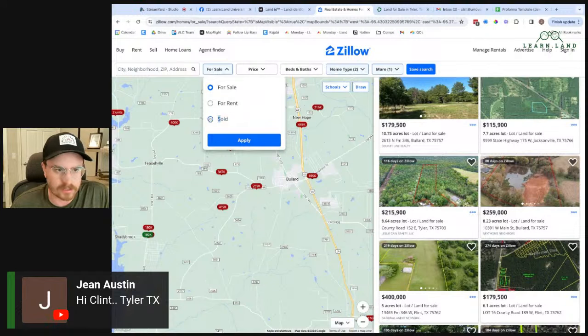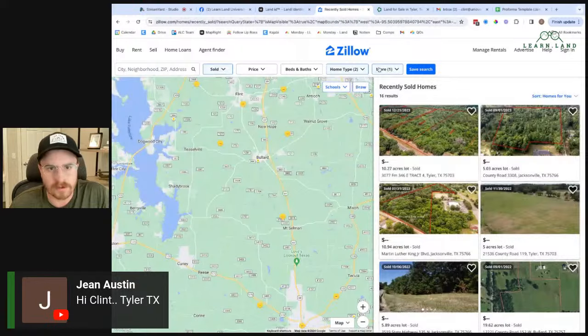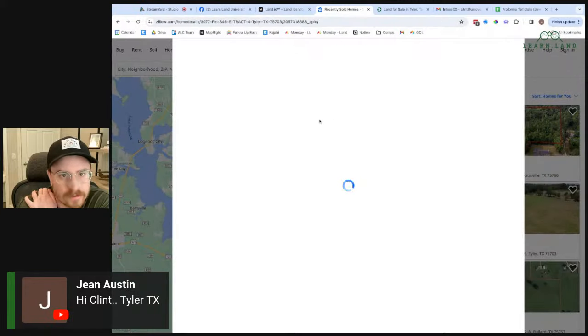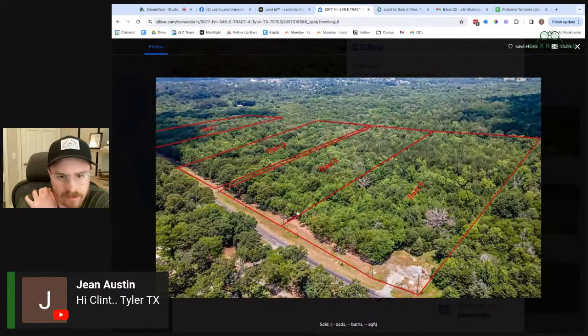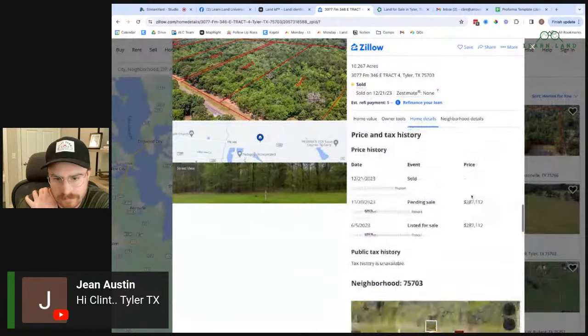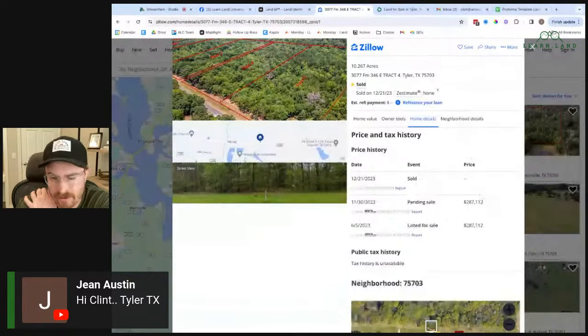Let's do a quick sold analysis in this area, so I can back out a little more and get some more comps. All right, so we got a 10-acre, looks like it was a subdivide. So this is a good comp to use. Looks like we've got 10 acres with some trees off of a paved road with some power lines here. And these were selling for ballpark $287. That's about $20,000, $25,000 an acre. $28,000, but who knows what it really sold for. Could have been a little bit less.